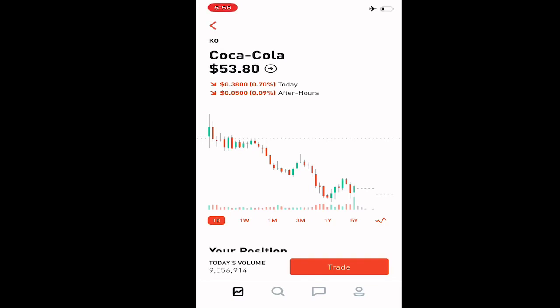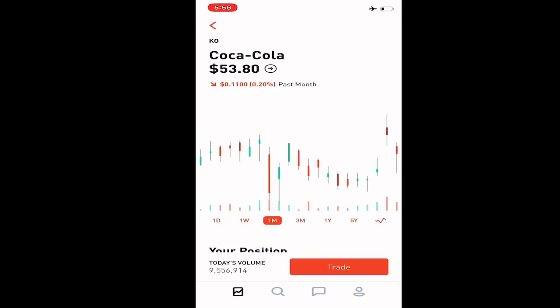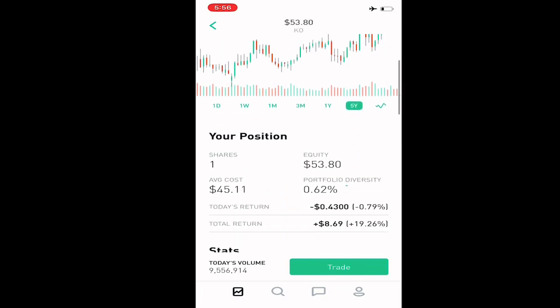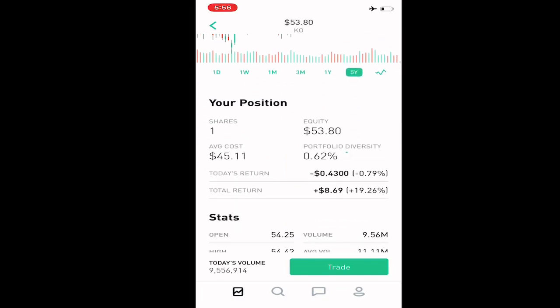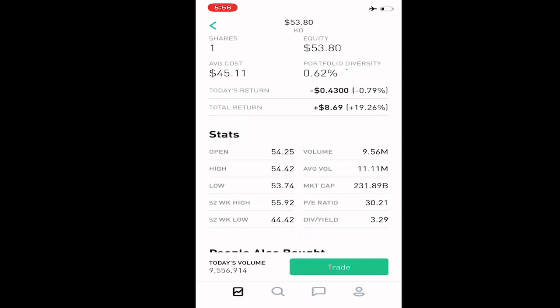Next is Coca-Cola. The stock price right now is $53.80. It's been down for the past few weeks, but other than that, it's been up. You can see its trends. Since I've had this, it's up 19.26% or $8.69. Since it's down a little bit, I will take advantage of that and add a few more shares in the upcoming weeks.